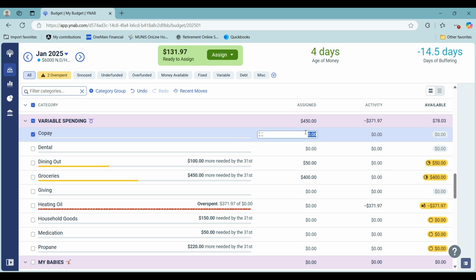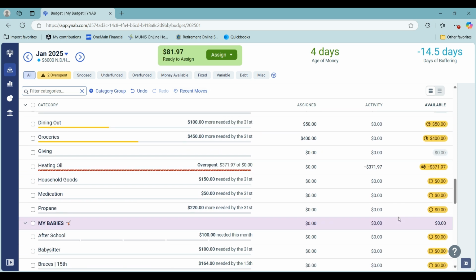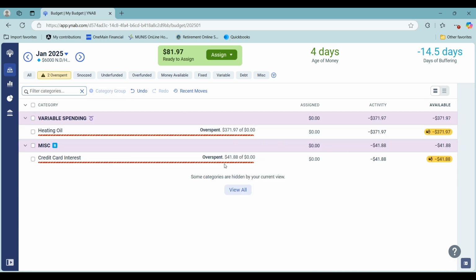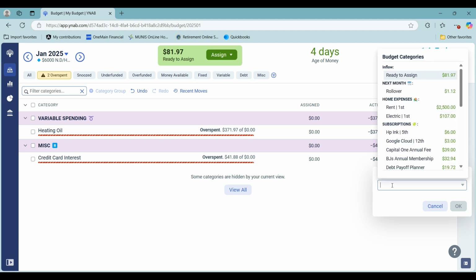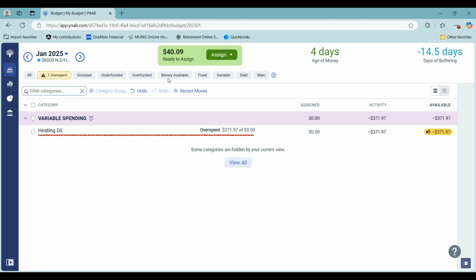I am going to put $50 into copay. And let's see, we have $81.97 left. Let's see about the overspending that's here. Let's cover this credit card interest for $41.88. And I know I do have this heating oil to cover.